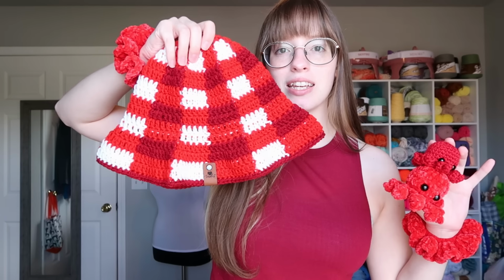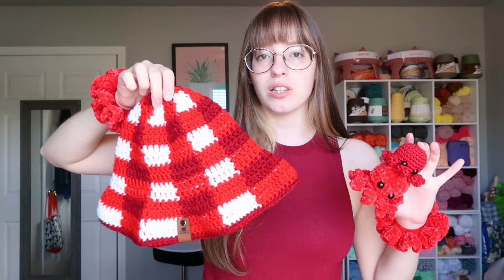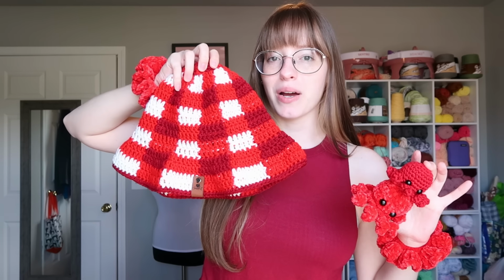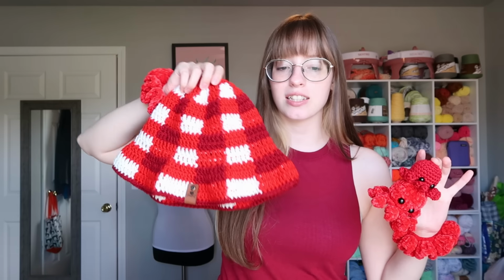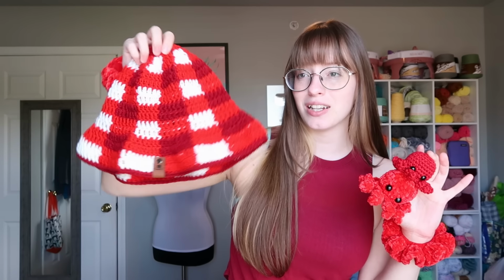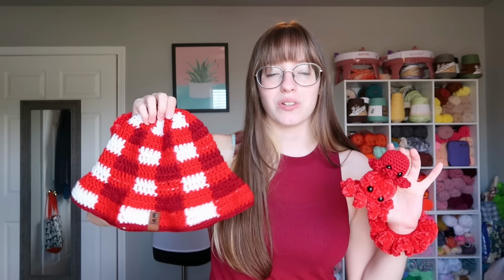And last but not least, we did make a gingham bucket hat. Here it is. This was definitely a last minute decision. I was not feeling motivated. I was struggling to make choices on what to do, what to make, what was gonna look good. Whenever I started this, I didn't really vibe with it, but by the time I was finished, I like it. I like it a lot. I also like it in the sunlight, looking at it now, it's much better than whenever it was nighttime and in my room with all of these light bulb lighting. It's different.